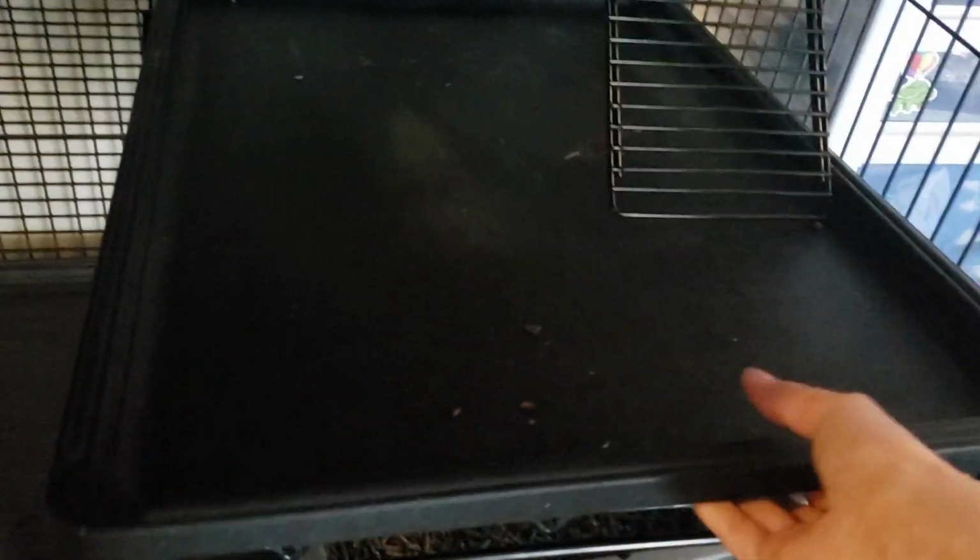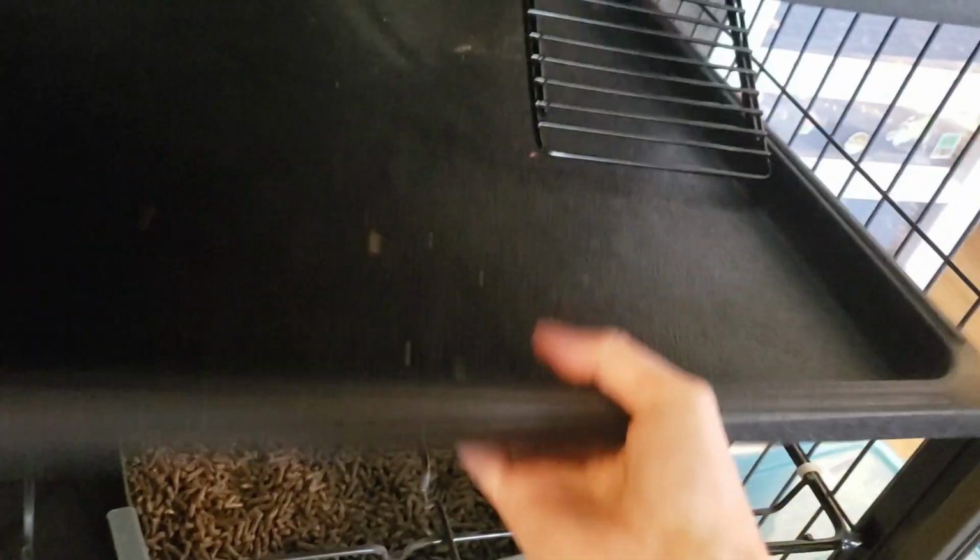I do this every single day because honestly the platform gets pretty gross. Like you saw earlier, Luna likes to drag her food out of the food dish and eat it right next to the food dish, so I really have to make sure I'm staying on top of cleaning it. Thankfully, my ferrets don't really drag their food around the rest of their cage too much, and the mess pretty much just stays strictly on that platform.